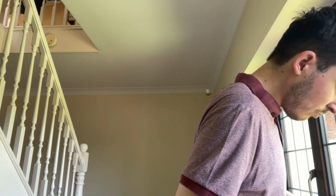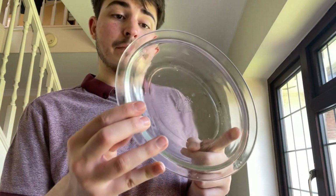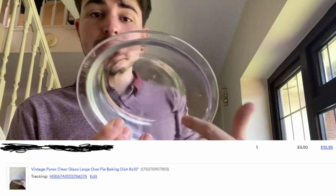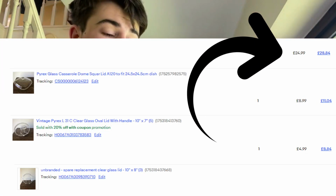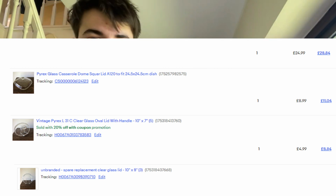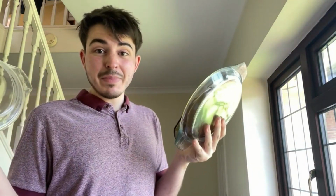Now, let's get this stack of stuff out of the way first. Oval Pyrex pie dish, these go for £7 plus postage. Just make sure they're not too overly scratched on the inside, people don't really like that. Spare replacement lids, I listed all of mine because I had way too many. They go for between £5 and £15. The square ones go for better. The more odd sizes, the more unique sizes, the colours go for better. So just have a look at Pyrex lids on eBay, you'll see what I mean. But I've got 3 of them. Again, £5 to £10 each.